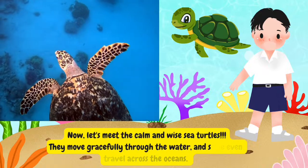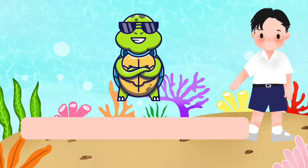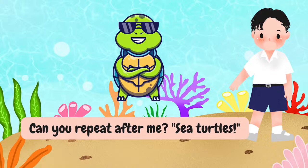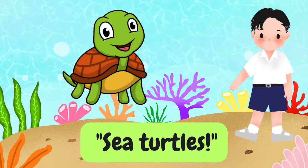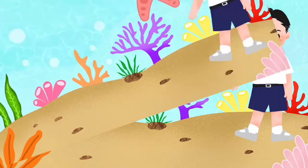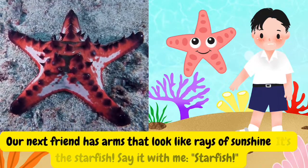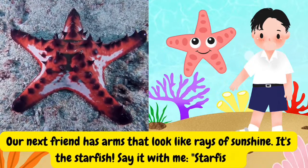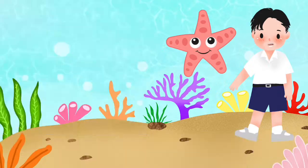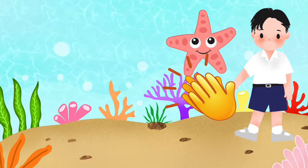Now let's meet the calm and wise sea turtles. They move gracefully through the water, and some even travel across the oceans. Can you repeat after me? Sea turtles! Sea turtles! Great job! Our next friend has arms that look like rays of sunshine. It's the starfish! Say it with me, starfish! Starfish! Great job!